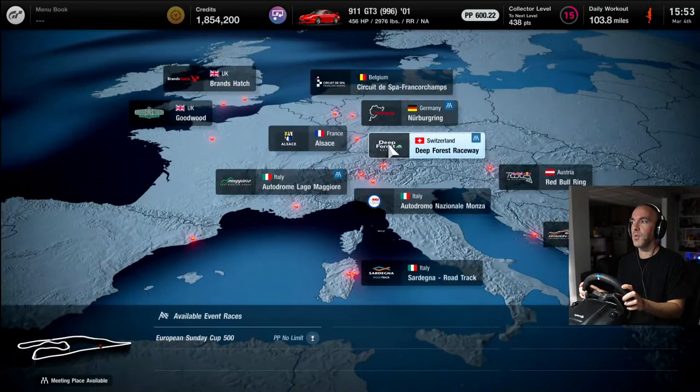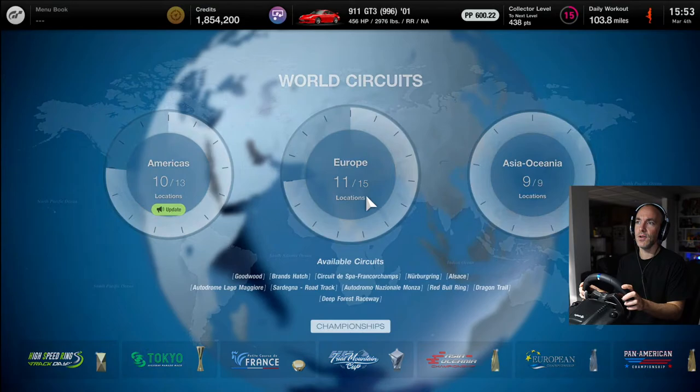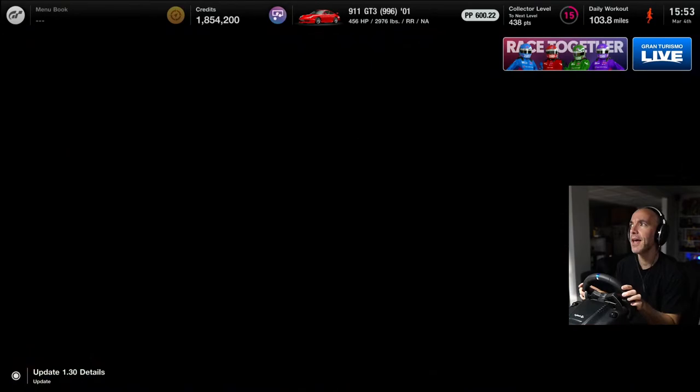Where's my spot to unlock these exactly? They're not here. These are all the Japanese ones. I'm not quite sure where I need to go to unlock these. It's kind of weird. I'm confused. Like in the cafe. Usually, like, there would be a race available. It's a menu book.